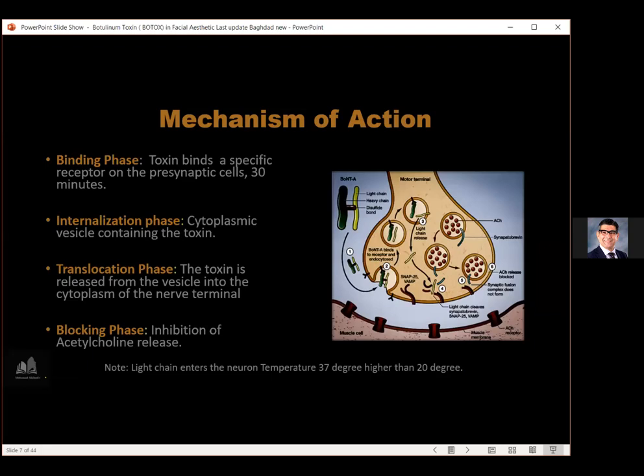When you inject the toxin, it goes directly to the muscular end plate, the presynaptic cholinergic area. In the normal condition, contraction depends on the transmission of presynaptic acetylcholine to the postsynaptic. So with Botox, we get four phases. The first is the binding phase, the second is the internalization phase, and the third is the translocation and blocking phase, which is a very important phase.